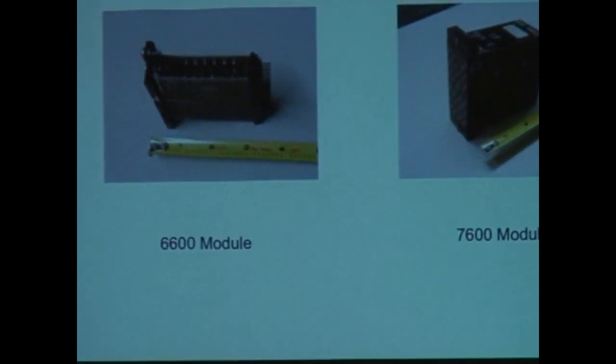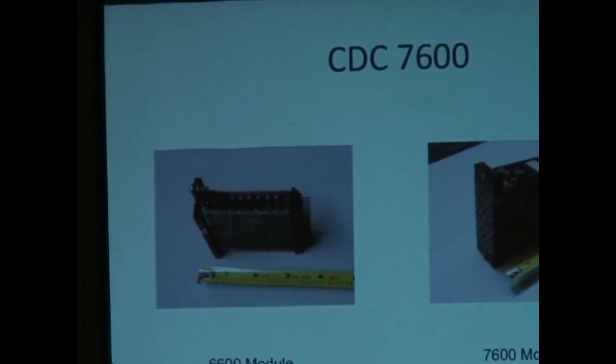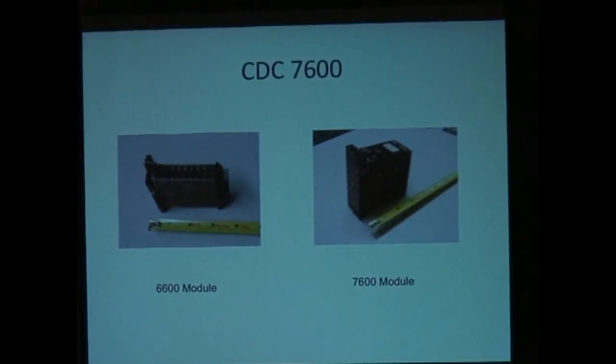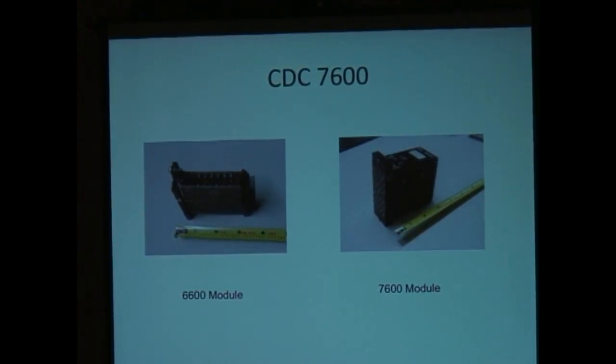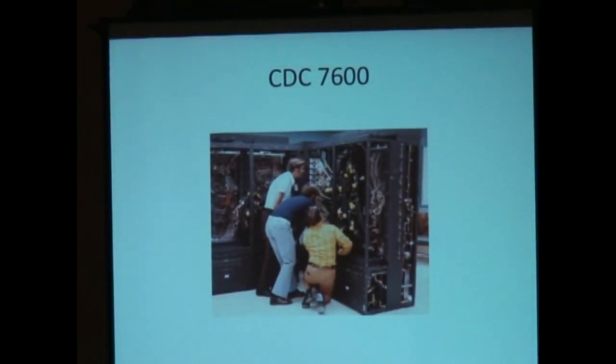The 7600 was very similar in many ways to the 6600. You see the modules about the same size but slightly wider, containing lots more components. And this was indeed one of its downfalls, in that it had a bad reputation in terms of reliability. These problems did get sorted eventually, but not immediately. And that's close up and personal with a 7600, some of CDC's finest customer engineers, and look at those trousers.